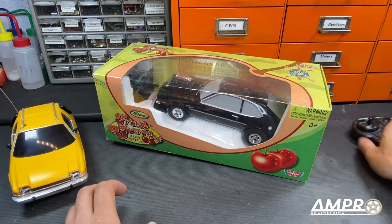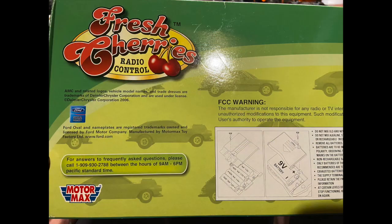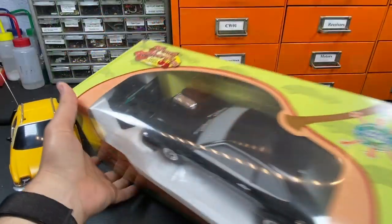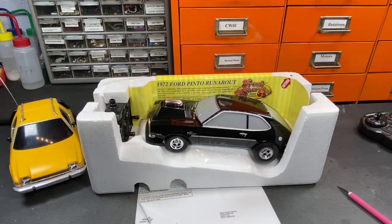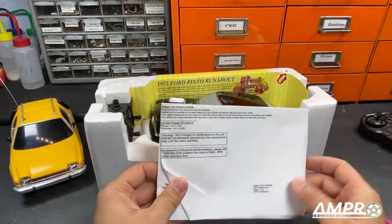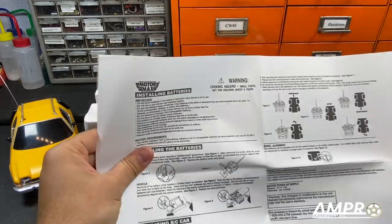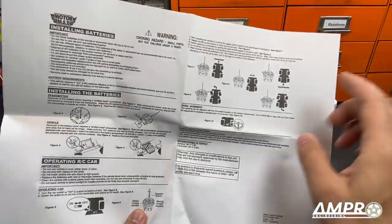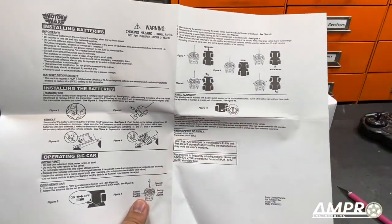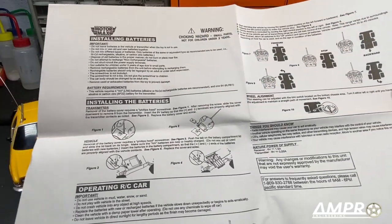Let's go ahead and open this up. Now this is brand new in box. So we'll just split that open and pull it out. And now I can get rid of the box after all these years finally. What is this? Wow. That's interesting. Just a little template telling you how to set the steering, how to work the radio and all that good stuff. You can see all the batteries that it takes.